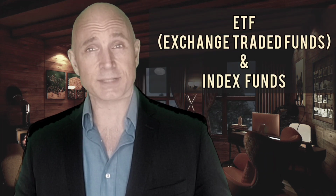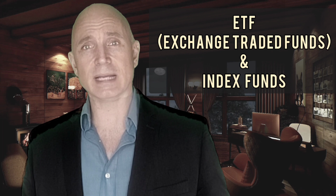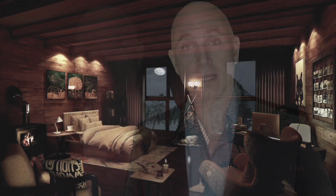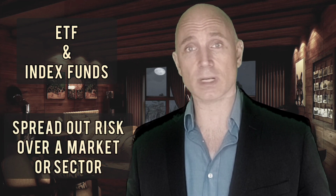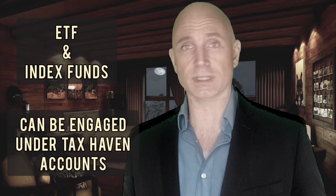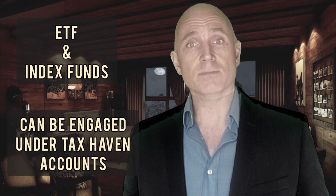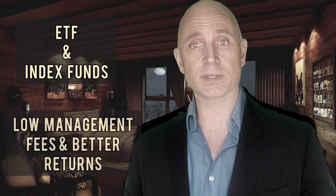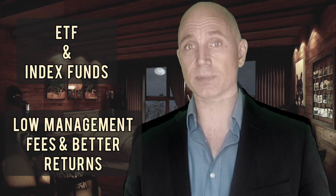ETFs and index funds. These are generally good bets for steady growth, especially outside of any major market crises. They offer the advantage of diversification across various market sectors, and if you're investing through tax-advantaged savings accounts like 401ks or TFSAs, they're even more beneficial due to their gains not being heavily taxed. Additionally, the management fees on these types of funds are typically much lower than with standard mutual funds, and they can spread your risk over multiple strong market performers.